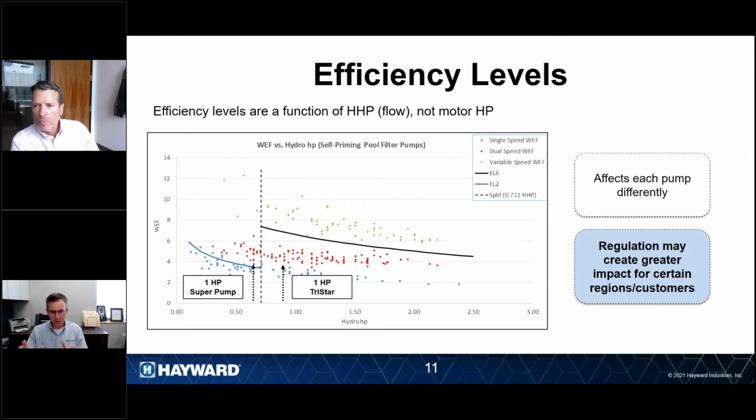So the takeaway, like you said, Scott, is that this really, I think, ultimately explains it. But this blue box here kind of summarizes it, well, I guess the one above it first, is that this affects every pump differently. And where I was going to correlate that is that it impacts every customer differently.